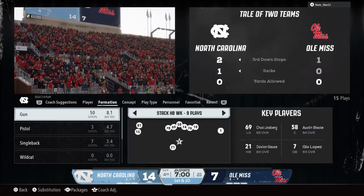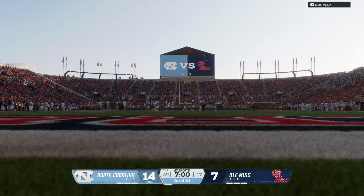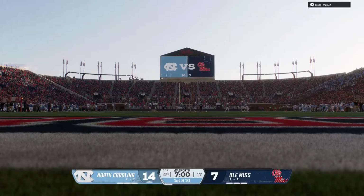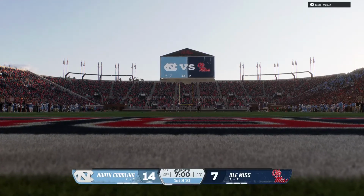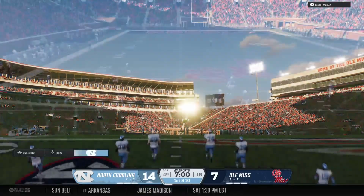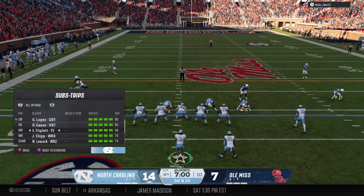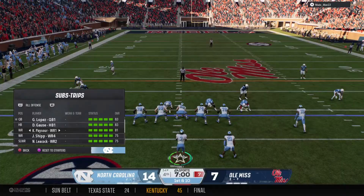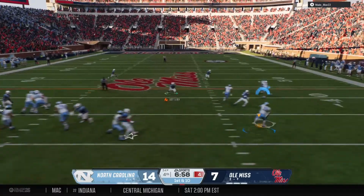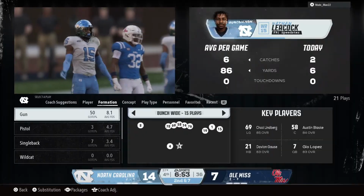Ole Miss, 7. They go back to work with the first down in the final period of this one. Pass, it's complete. And just a short, safe pass play, they pick up a few.